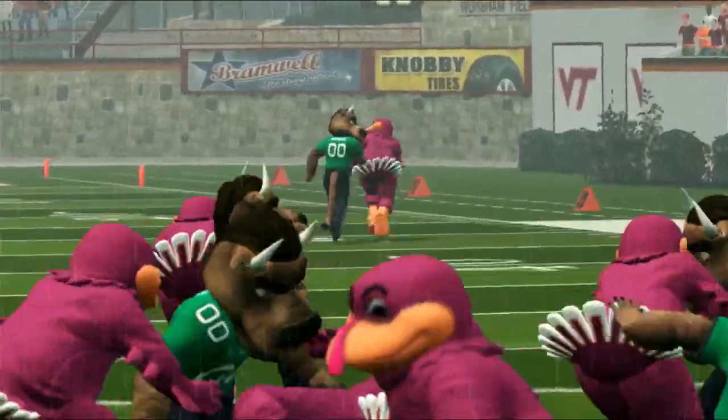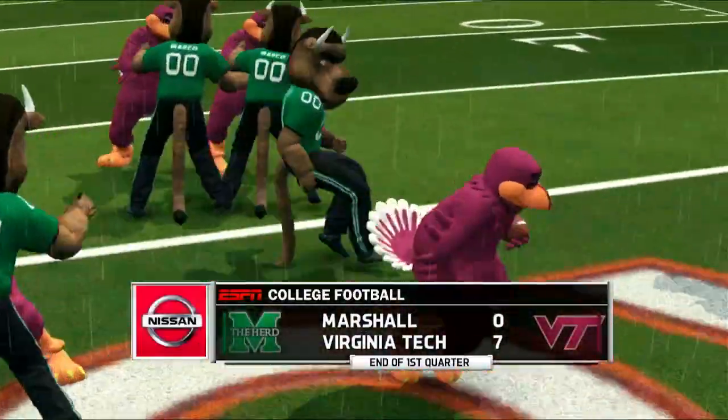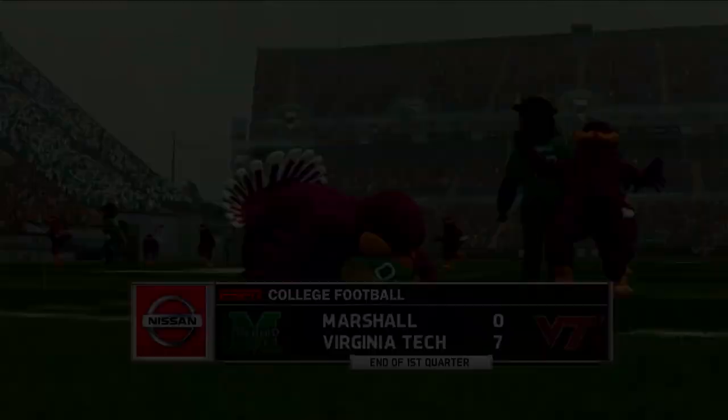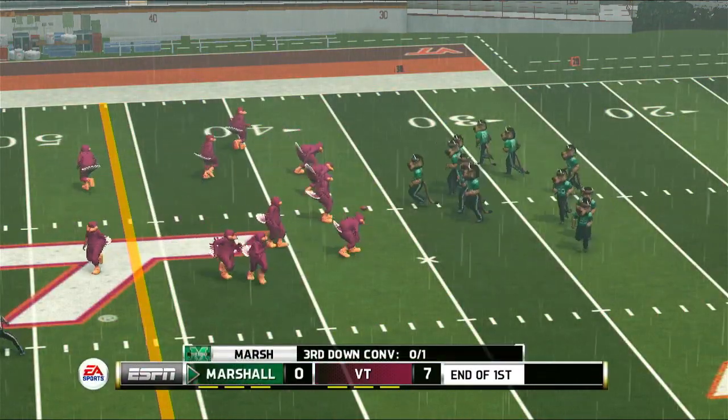There are 3 quarters remaining. Virginia Tech's lead is a touchdown. And we're back for more action here in quarter number 2.